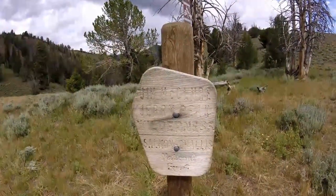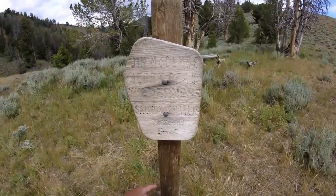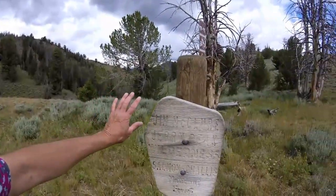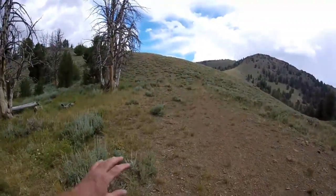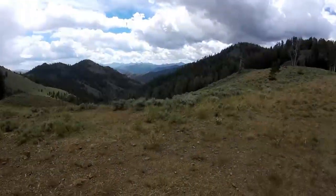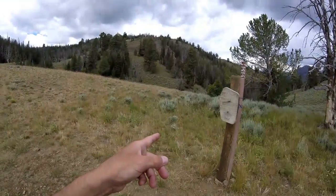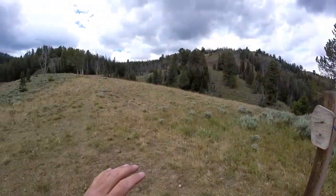Jim McClure, Jerry Peak Wilderness, Salmon Challis National Forest. Here's the boundary, and there are four trails, two here, one here, and one going down, but no markings at all.